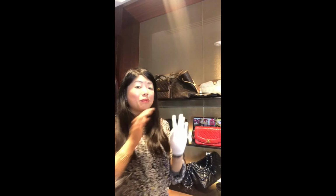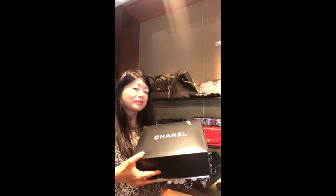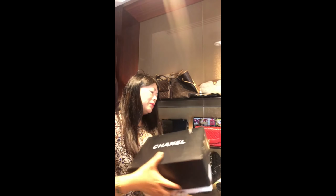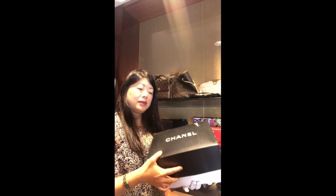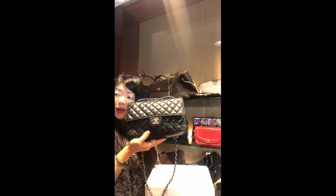Now, do you want another silver bag? I'm not kidding, when we get silver, they all come in like buses. We never get silver hardware, and they all seem to come in at once. I'll do a live unboxing. So we have this bag. Let me open it up. We have a black caviar skin in silver hardware.